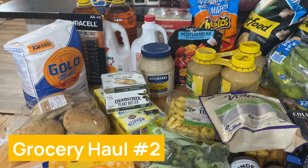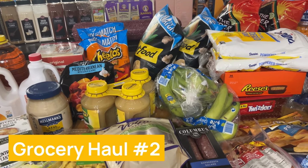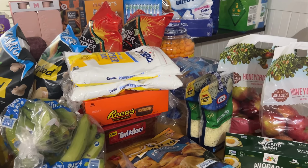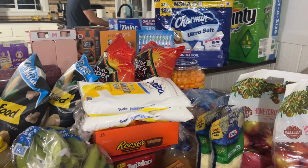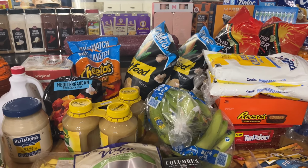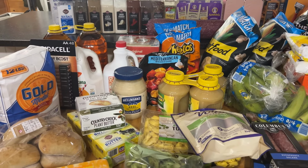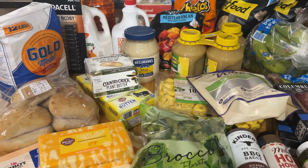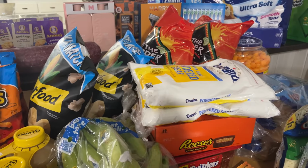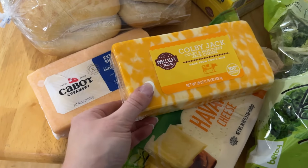Okay, this is our second grocery haul of the month. And as you can see, there's a lot of snacks. Our last grocery haul was a lot of convenience food. We needed quite a bit of toiletries for this haul. And all the snacks are kind of more Super Bowl related. My kids asked for very specific things. And then some of them, it was like a mix and match, so you got a discount by getting a little bit more. Okay, we'll start down here.